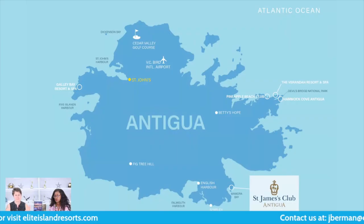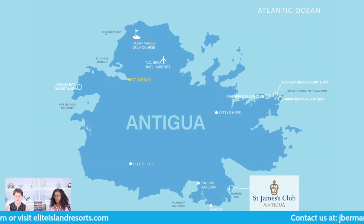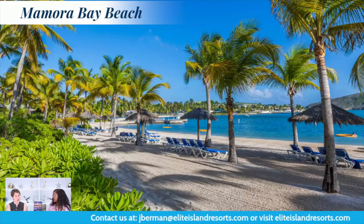Ideal location. This is an overview of Antigua, where St. James's Club is located, and some of the fun tours and excursions that you can find at our on-site tours and excursions desk.